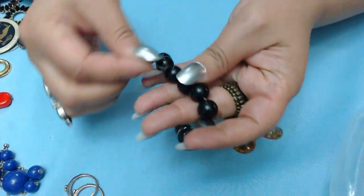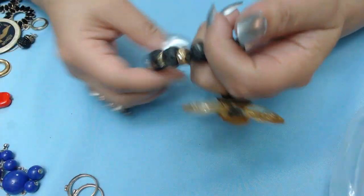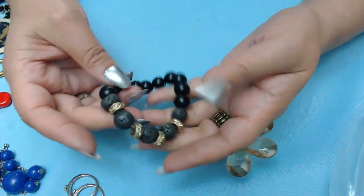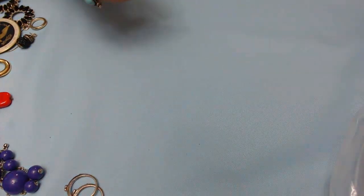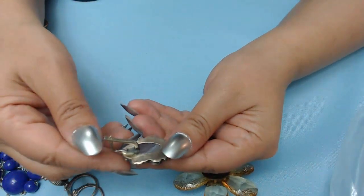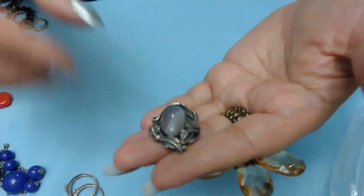Okay, so we have, okay. See, this is not good. We have some more lava stones, but yeah, needs to be redone. So it's going to go into crafts. And we have, guys, I think this is sterling.